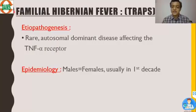Okay, familial Hibernian fever. Hibernian because it was first described in the Irish population. Now it can be seen worldwide. So how is it different? Focus on that. Though it is in the same group of diseases as FMF, periodic fever, it is much more rare and is an autosomal dominant disease affecting the TNF alpha receptor. That's why the name. As I told you, new names describe the pathology. So it is a rare autosomal dominant disease affecting the TNF alpha receptor.